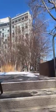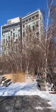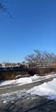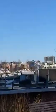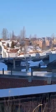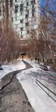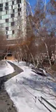Love the Highline. It's free. It's a beautiful walk. It's a couple miles, like I said, from 12th Street to 34th Street. It ends at Hudson Yards. You can see Little Island, where we were supposed to go right now. Snow-covered Little Island. Beautiful day on the Highline though.